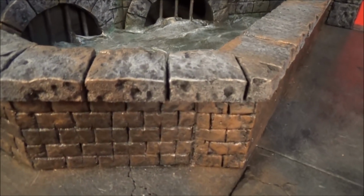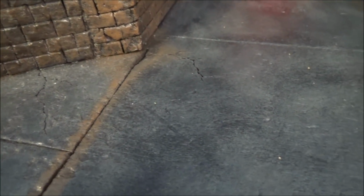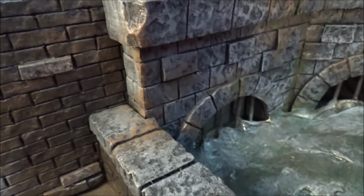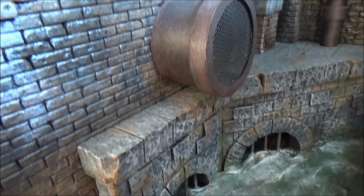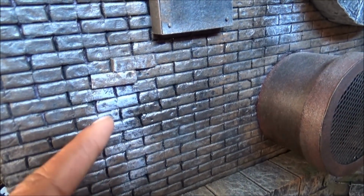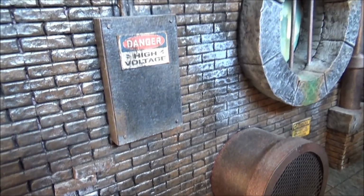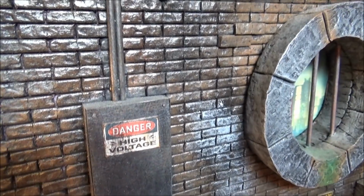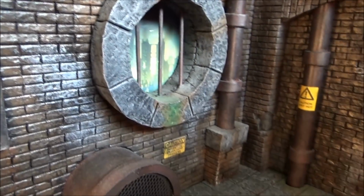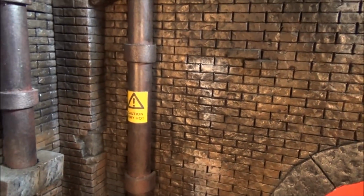Attention to detail in the bricks, in the stone, and also the cracks. It looks like it's rusted in those cracks because of water. Then you got certain bricks that pop out, so that gives a 3D effect. Then the wash, I don't know if it's coming across on video well because of the light that's coming through my window, but even the control box there is detailed out. Then he has signs, caution signs, hot pipe.